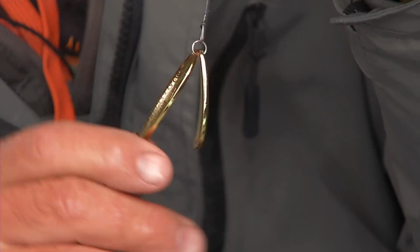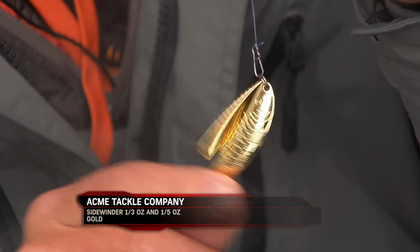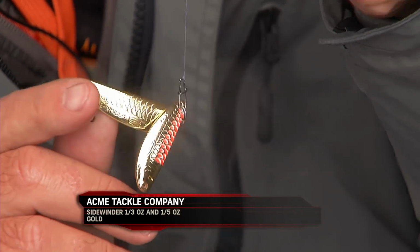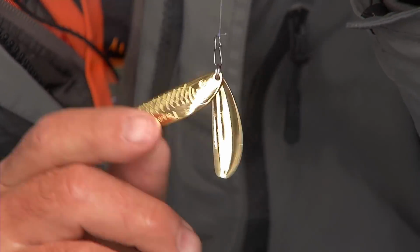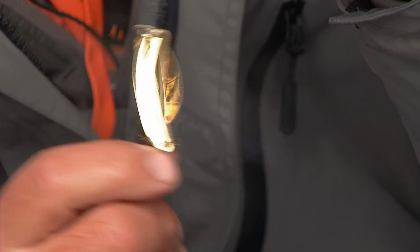So I was thinking all fall long, walleyes like sound. Certain lakes, they basically really like that racket. It kind of calls them in. When you drop this up and down, it has double the flash. It clacks, it makes noise.